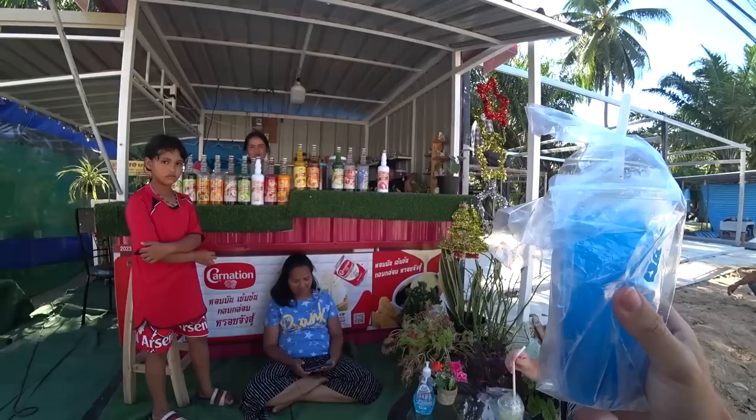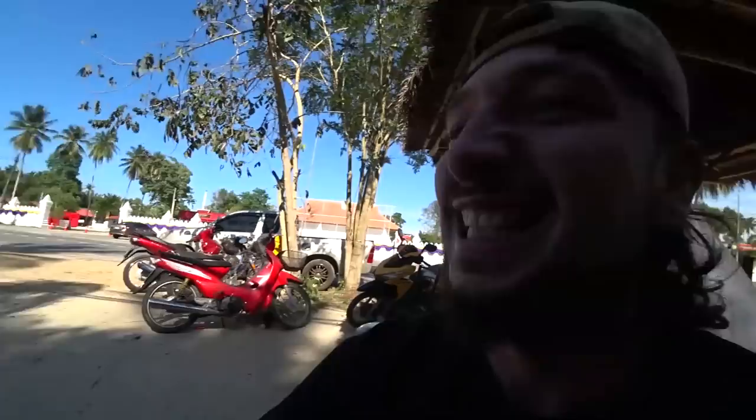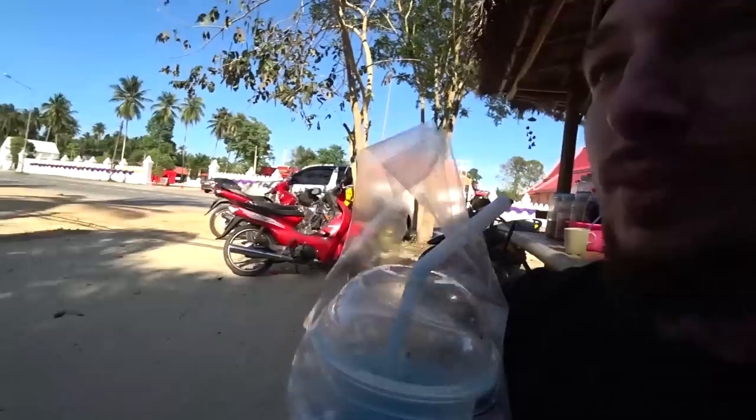Butterfly pea wine. Oh my god, that's hard to say. But essentially, it's just so sweet. It's like mixed fruit syrup. It's bright blue. Looks bad for you, but it tastes so good. It's really good. 25 baht each. That's just what you need in this heat.